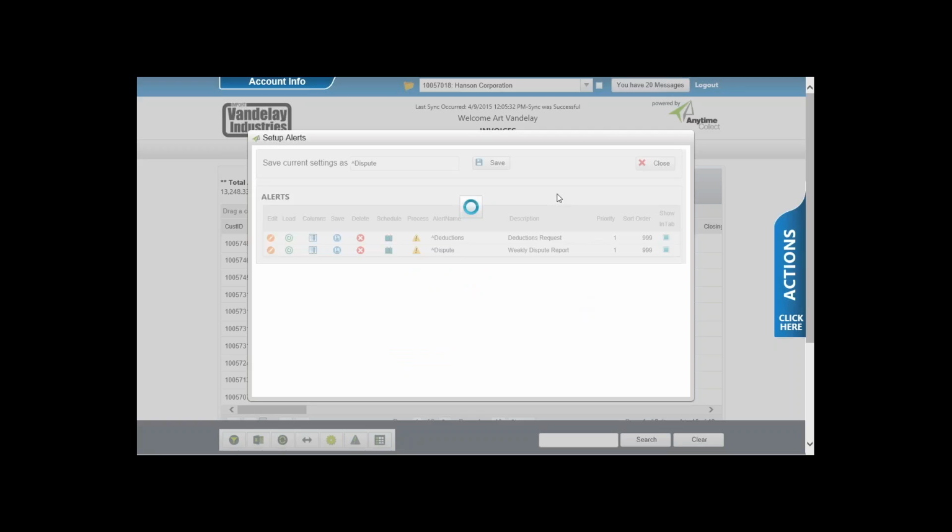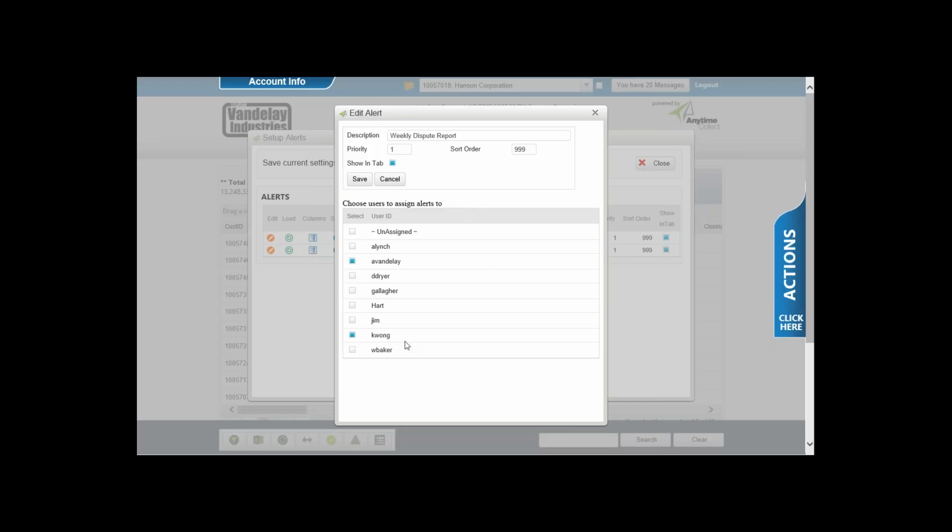When you go to save it, it's going to ask you which users you want to receive this alert. These can be full credit users, maybe a supervisor, maybe the user themselves. Could also be inquiry users. We find often that companies like to notify the sales rep assigned to the account anytime their customers happen to have a large dispute or any dispute at all. So some of these, like Karen Wong here, happen to be an inquiry user.